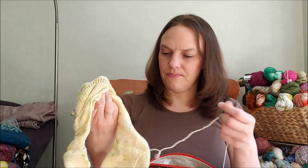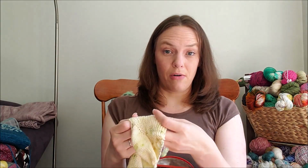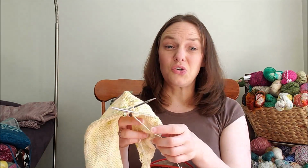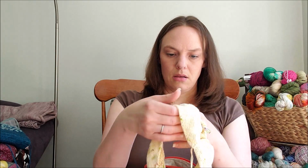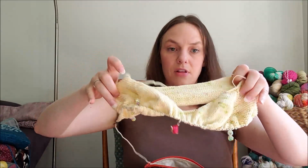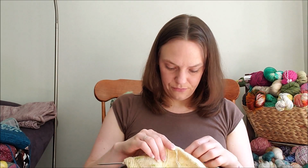My Yellow So Faded. So this is a pattern by Andrea Mowry. I've knit this will be my third one. But it is a great vanilla sweater pattern. So this is Life in the Long Grass in the cushion colorway. I haven't got a lot more done on it.